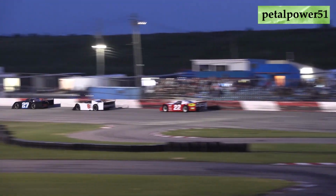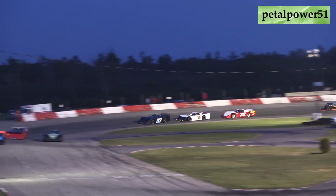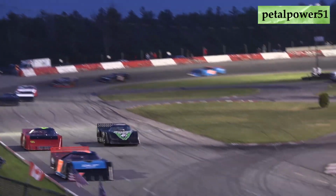Leaders are going to come up on the first lapped car of the evening. That's the 64 of Chris Burrows in the Burrows Boys Racing machine. He's going to keep that car down to the bottom.